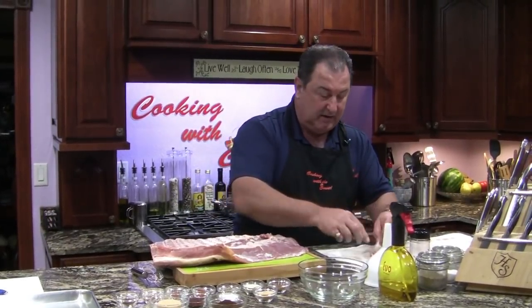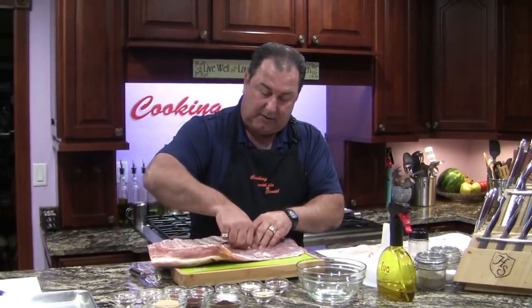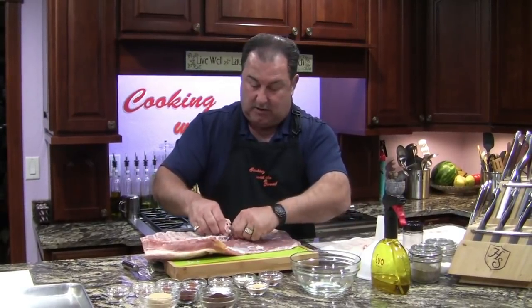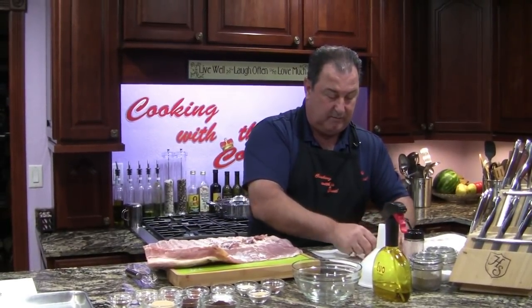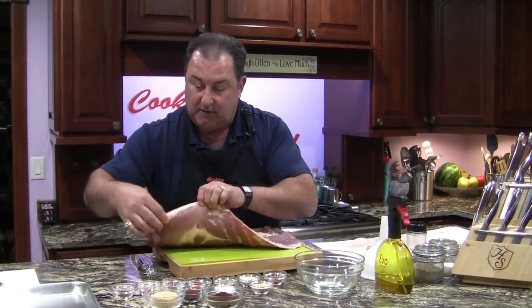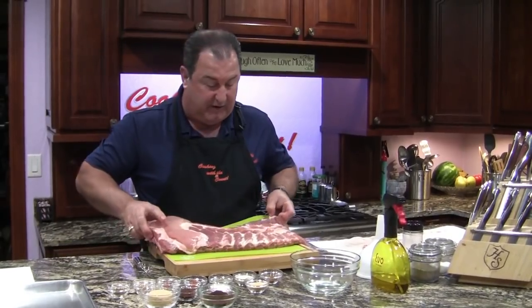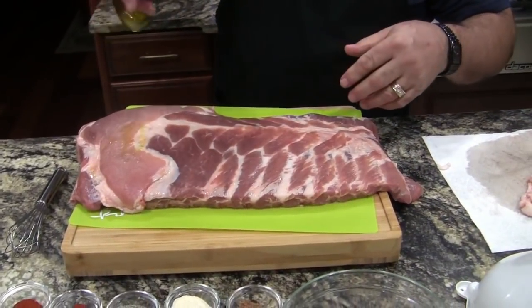With that, I want to trim up just a little bit of this fat. There's not a whole lot on here, and basically I'm just going to do it with my fingers. If I can take it off like this, that's what I want to take off. Everything else is pretty much going to burn off. That looks pretty good. I'm not worried about that. Even this little piece here, that'll be fine. Yeah, that's pretty. So, with that, I'm going to start off with plenty of olive oil.